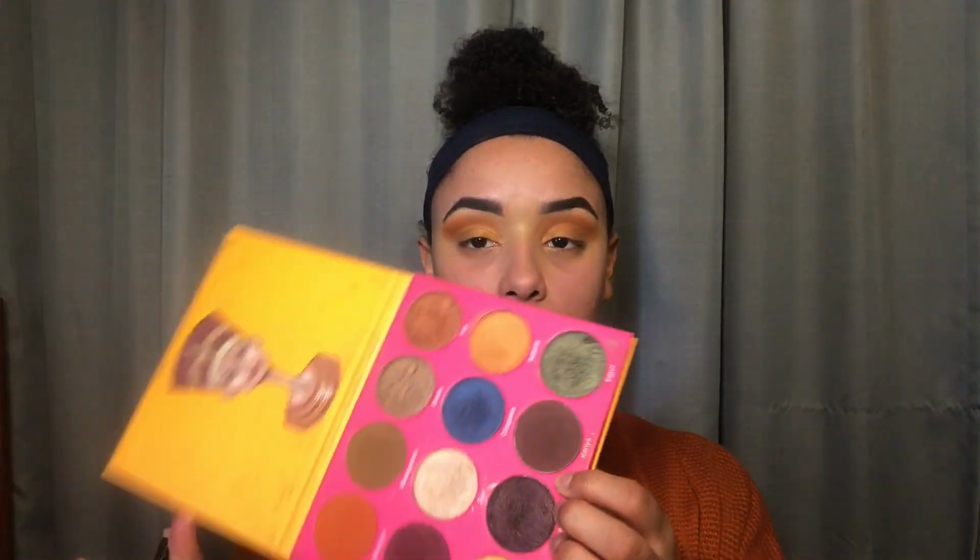Okay, and then for the last shade on my eyes, I'm going to be taking Kenya from the same palette, this dark brown right here, really pretty matte dark brown, and I'm going to be taking it on my Anastasia Beverly Hills blending brush. This is the same brush that comes with all of the palettes, and I'm going to take a little bit of that Kenya and pack it onto the outer V of both of my eyes.